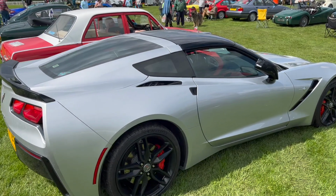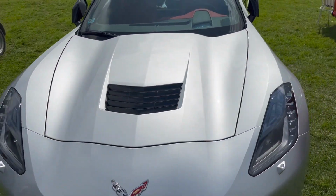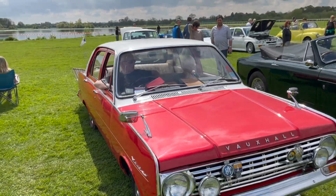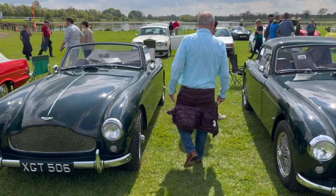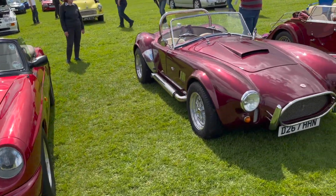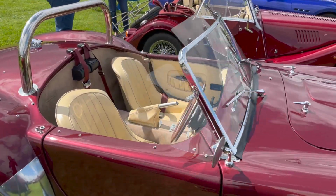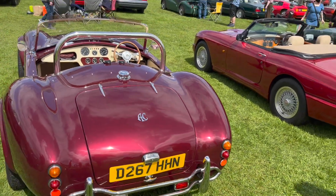There's a Corvette. You American guys buy from the UK. I don't know what that one is. The Vauxhall Victor. Wow. Sedan. There's the Aston Martins. Richie owns both, best of both worlds. V8 MG, they sound really nice. And then obviously that won't be. There's the Cobra, be a replica though. Custom paint job. Cool.